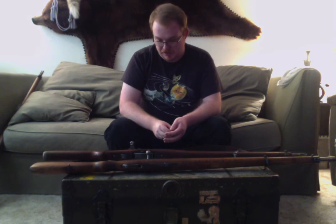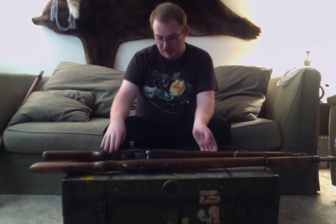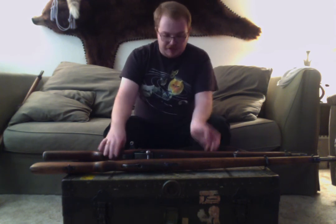Other considerations, weight, they're both heavy. I'd probably say both about like an M1 Garand. They're thick rifles. As to if I'd say combat-wise, which one would I prefer? Having never been in a gunfight, I don't know how valid my opinion would be, but I would actually probably say the K31. I think the M39 is actually a little more pleasant to shoot with and might be a little more accurate, easier to shoot.